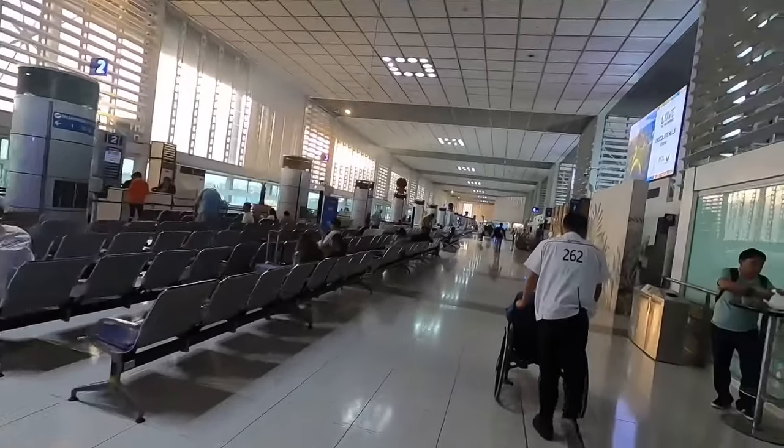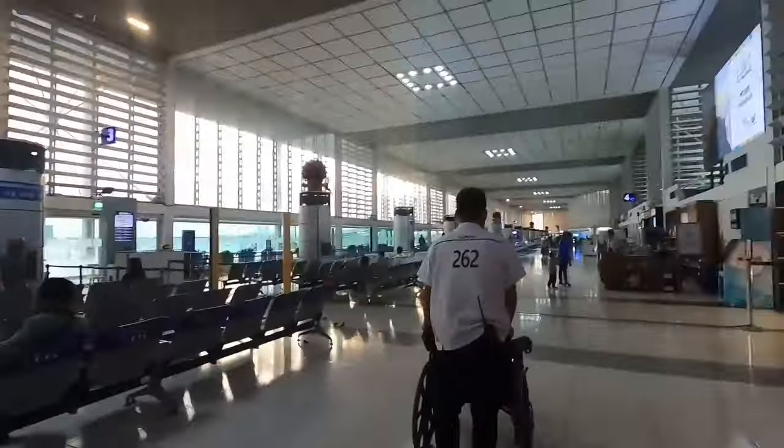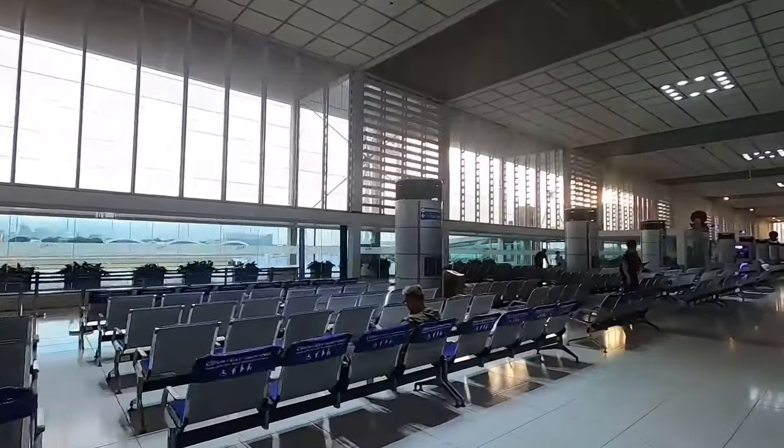This is the Manila airport heading over to Iloilo. This is such a gorgeous airport. I love it. And it's pretty cool because here in the Philippines, they have these people that help bring people over. If you're traveling with someone elderly, they'll bring them all the way to the gate and whatnot. How beautiful this airport is. So this is absolutely gorgeous. So nice.